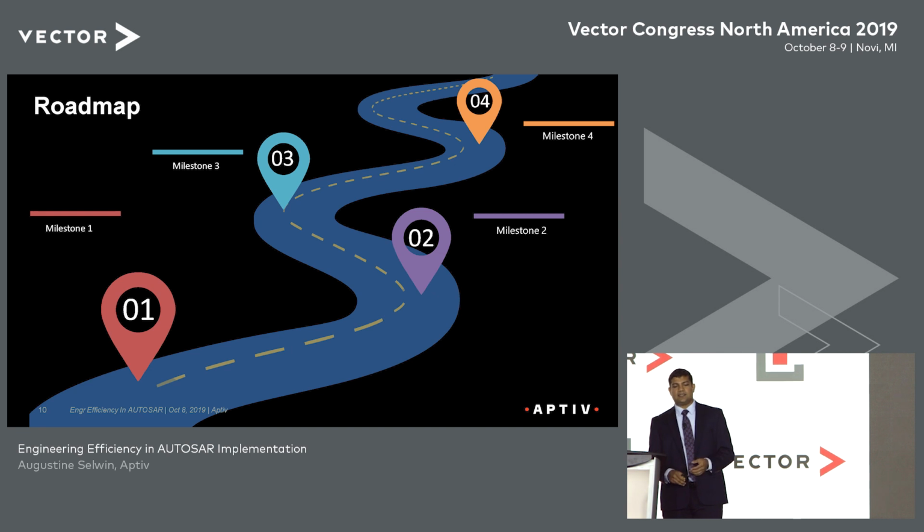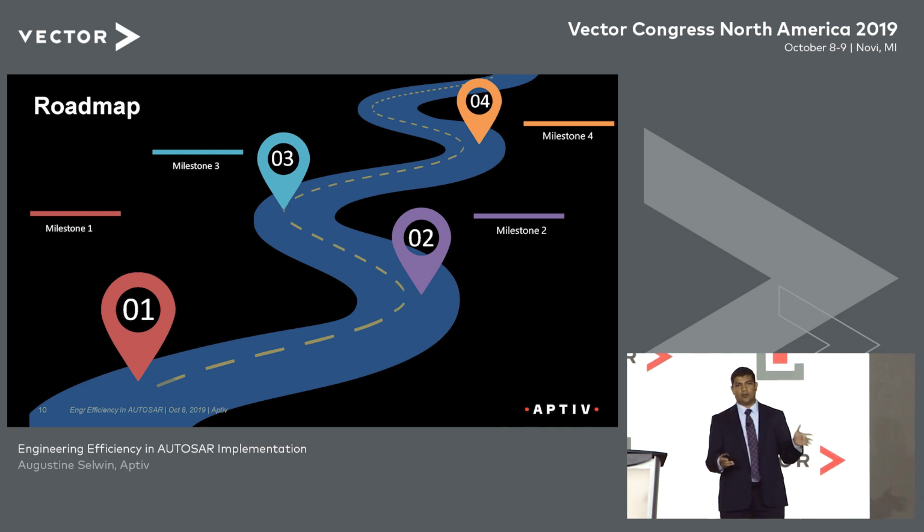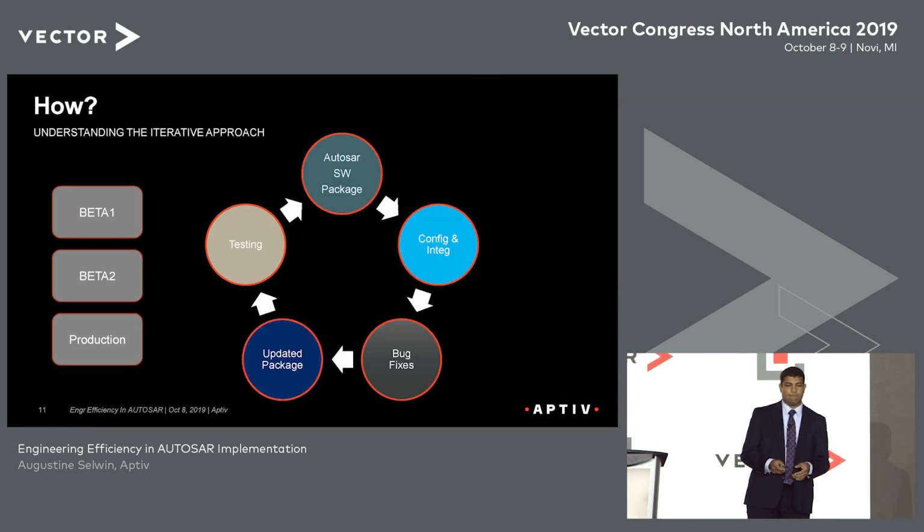Last but not least, it's going to empower deadlines on your end goal. What is your end goal in terms of AutoSAR? What is it that you want to achieve in implementing AutoSAR in your organization? So it provides an end goal and a vision to implement AutoSAR. It is very important that, as an organization, you have a roadmap and a vision.